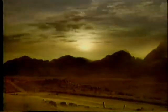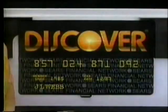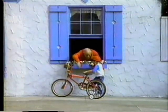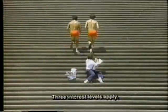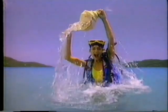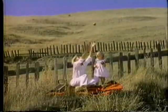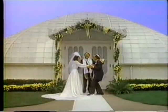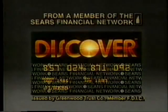This is the dawn of Discover. The Discover card. Very few things cost you nothing to get and pay you back every day. But now the Discover card does, with real dollar dividends and a savings plan that pays high money market rates. A way to save, a way to find that bright tomorrow. Very few things work that way, just the important ones. The Discover card puts money in a whole new life. From a member of Sears Financial Network.